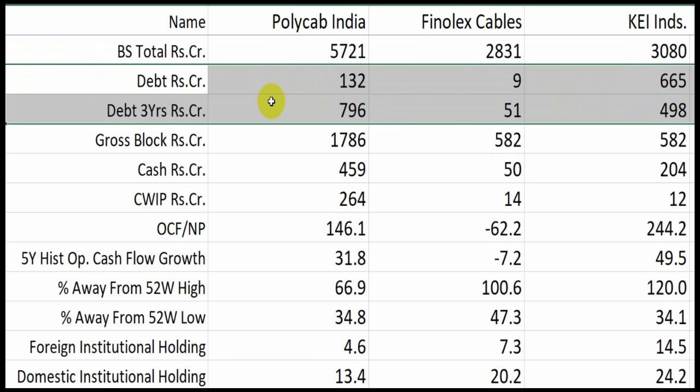Let us look at the debt position of 2019 and compare it with what it was 3 years back. PolyCab current debt is at 132 crores and 3 years back it was 796 crores. So this has improved now. They have reduced their debt or paid off their debt, and this is a positive sign. Even Finolex Cables has reduced their debt from 51 crores, which was a very small value, and has brought down to 9 crores. In turn, KEI Industries has seen its debt go up from 498 to 665 crores. Earlier in the debt to equity ratio also we saw that it was quite high at 0.75 and interest coverage was quite low at below 4 times.